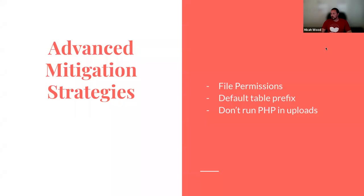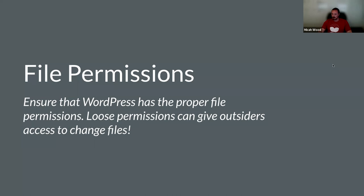Let's see here. So some of the more advanced strategies here, I didn't skip anything. Yeah. So file permissions is one big thing that can be an issue. Again, this is more of a developer thing, but some hosts do give you tools where you can just click a button and it'll reset the file permissions. So if somehow things got off, then I actually think I have a slide about this here. Yeah, there we go.